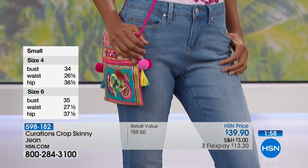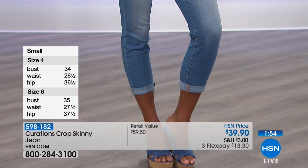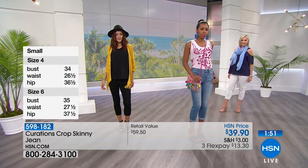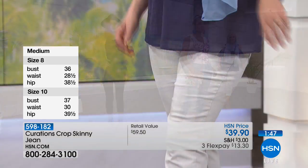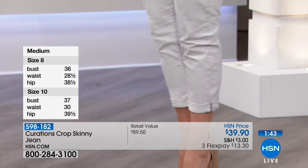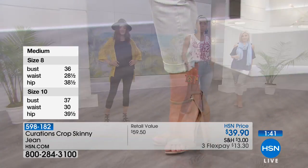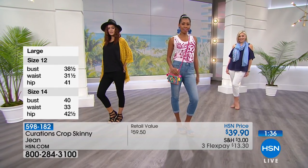And today, honestly, this is the best price I've ever seen on premium prestige denim in a perfect summer length. Remember, we have petite, average, and tall inseams. So ladies that are petite, like me, you're going to get that great ankle cropped length that everyone else is wearing. It's 22.5 inches on the inseam for petites, 24 for average, 26 for tall.